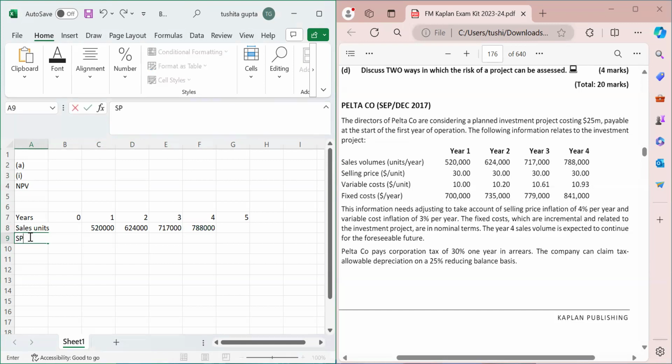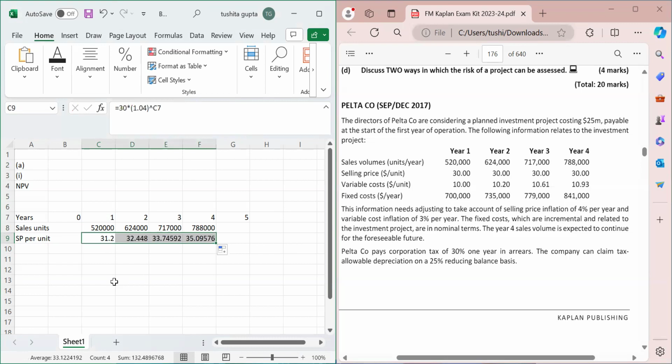Now let me take the selling price per unit. How do I work that out? The selling price given to me is 30, and it remains 30 in all of the years. So 30 multiplied by the selling price inflation of 4%, so 1.04, raised to the power of the year, and I will have my individual selling price for all of the years. I can drag it to the remainder of the cells also. Now with this, I can find my sales revenue, which is the product of my sales price per unit and my sales units. This is what my revenue figures are going to look like for this entire project.